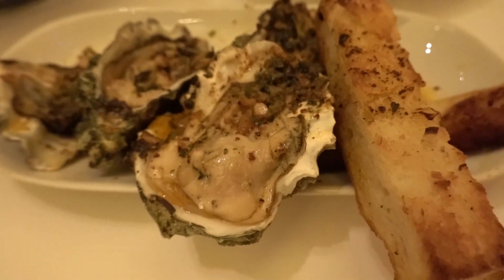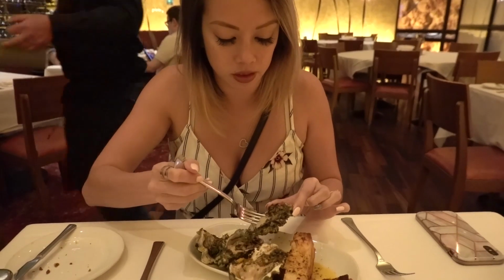Eating some lunch at the very famous Emeralds. You know, I've never even watched any of his stuff, but I know it should be good. And we're getting some soup and some oysters. So we got these broiled oysters. I don't know what's inside there. Do you want to try it? They look kind of big. Yes. They look pretty bomb.